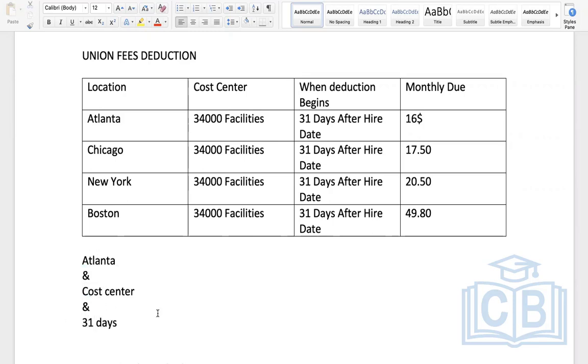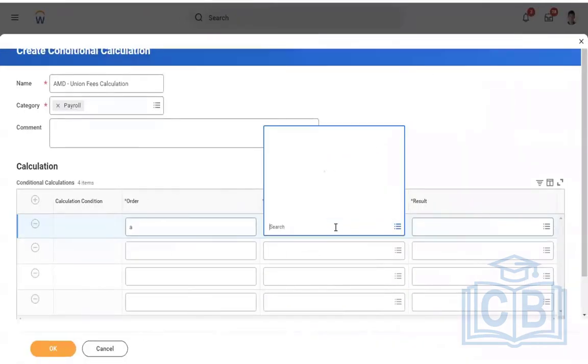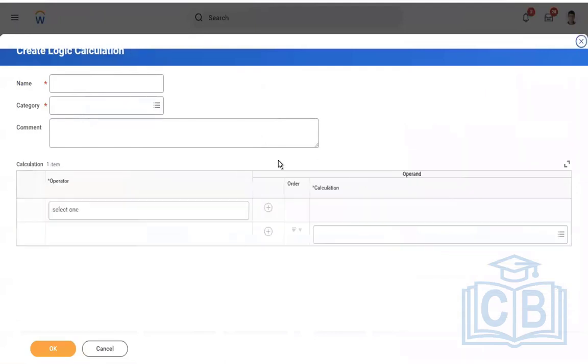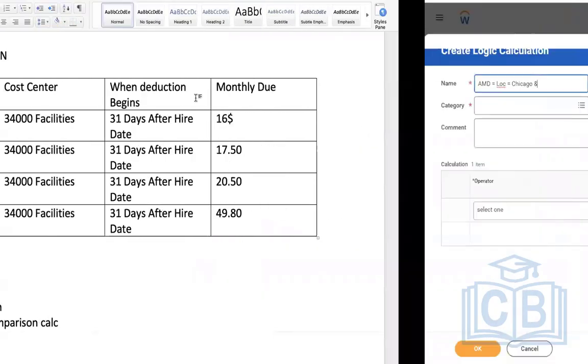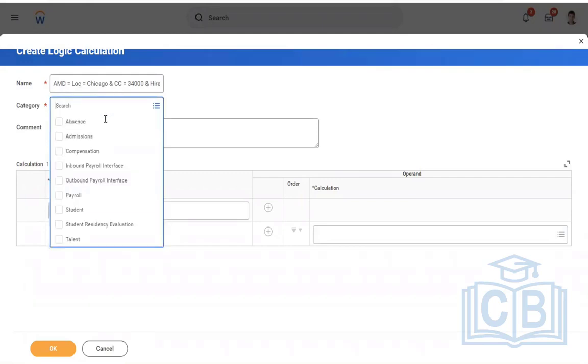When you see and, which calculation do we need? Logic, right? Select the condition, create logic calculation, name it AMD. Location equal to Chicago, and cost center equal to 34000, and hire date greater than 31 days. While giving a name, you should also give it a meaningful name. Okay, payroll.